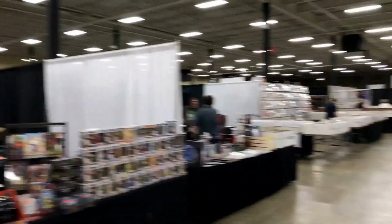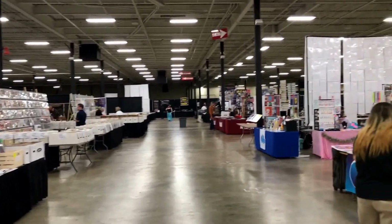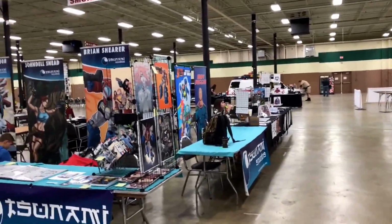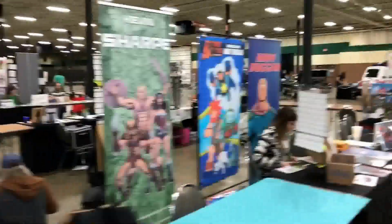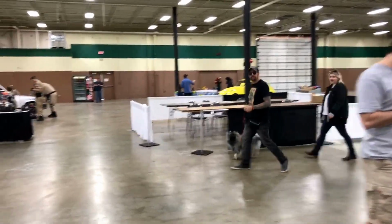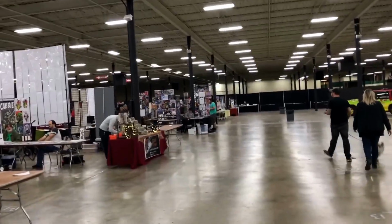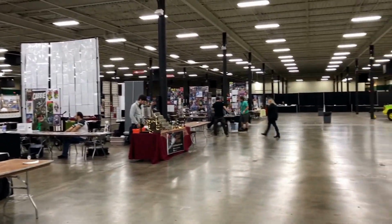So, here's what the setup looks like. Got all the cars over there. The Ecto-1 thing. The Jurassic Park Jeep is way over there. I don't know what this car is. There's a Bumblebee over there, a yellow Volkswagen on the stage. Yeah, so Artist Alley is pretty much right here. And the vendors. All right, so we'll see.